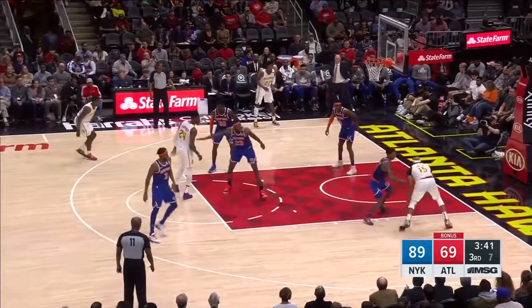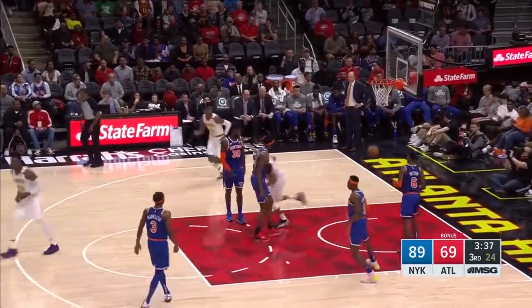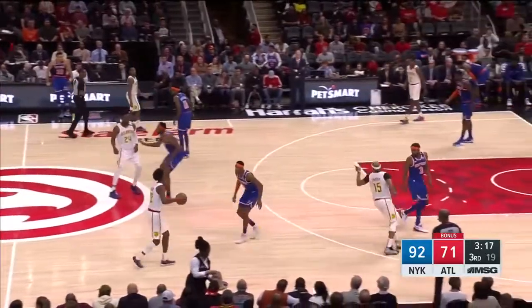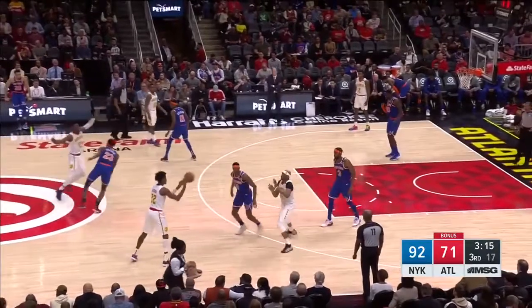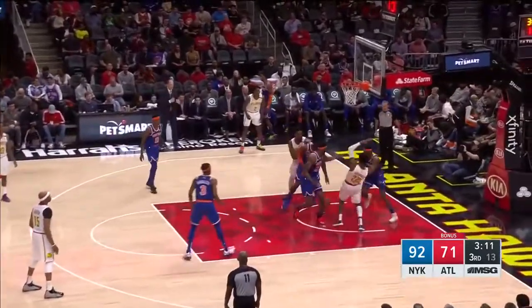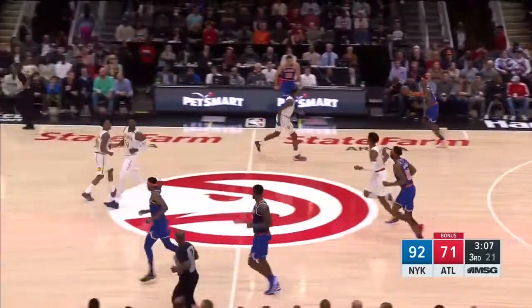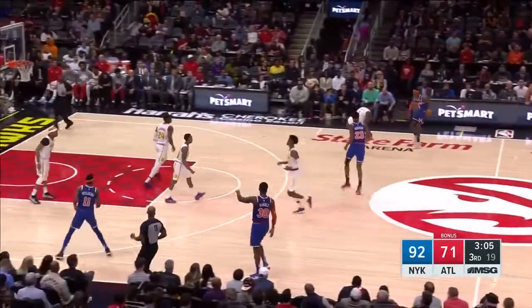Carter posting up Payton. It's inside. Oh, there's a little vintage. And the Knicks back up by 21. Mitchell, Hawks' problem all season for his defense. Barrett, good defense there. Comes up with a steal. He's enjoying going up against his college teammate.